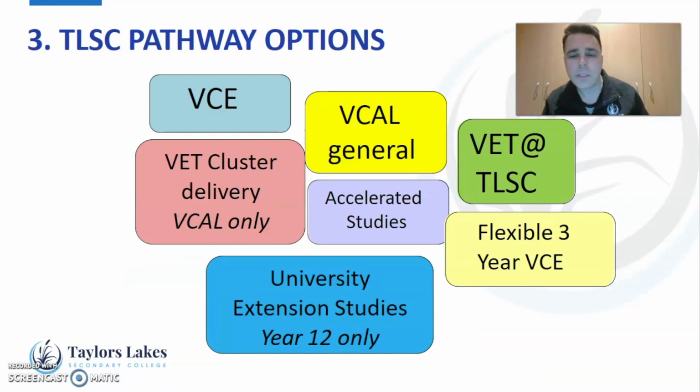Okay, moving into the third part of our presentation, and this is just looking at some of the pathway options that are available to our students at Taylor's Lakes. So for students in Year 11 at the moment, obviously we've got students already in either a VCE program or a VCAL program. Some students who are in the VCE program are currently already doing a VET subject. Those students who are in the VCAL program are definitely doing a VET subject.